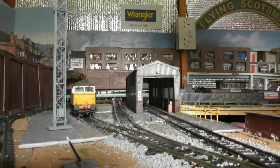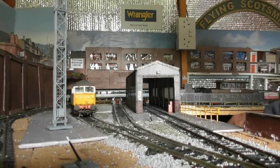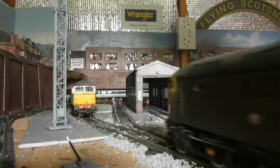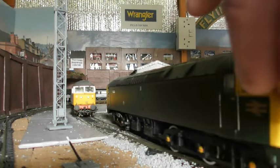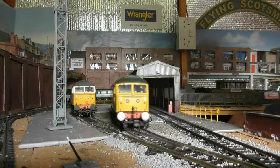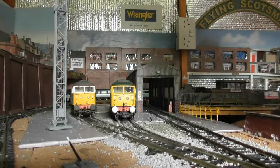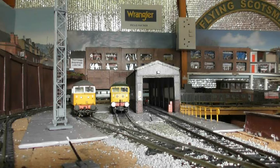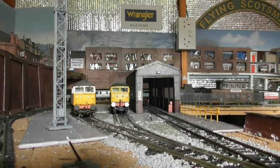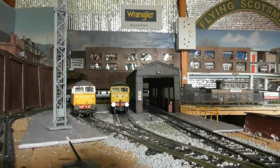47628 now into there, and I think that will look pretty good. See again, a track cleaning job is needed there, so that's something that I'll do at some point in the future.